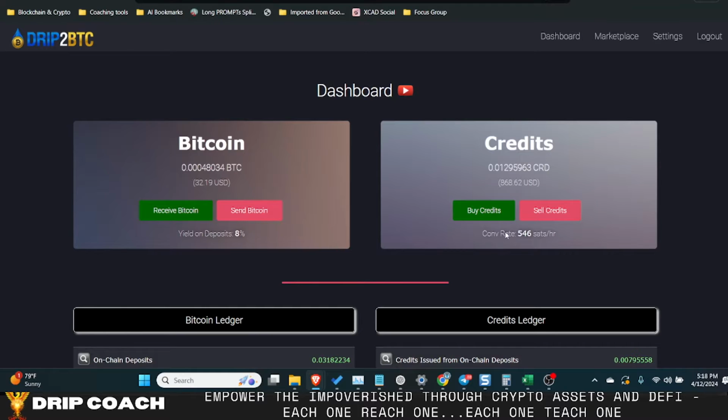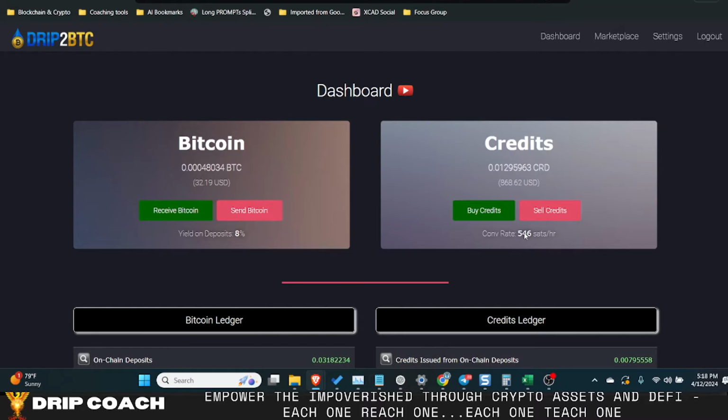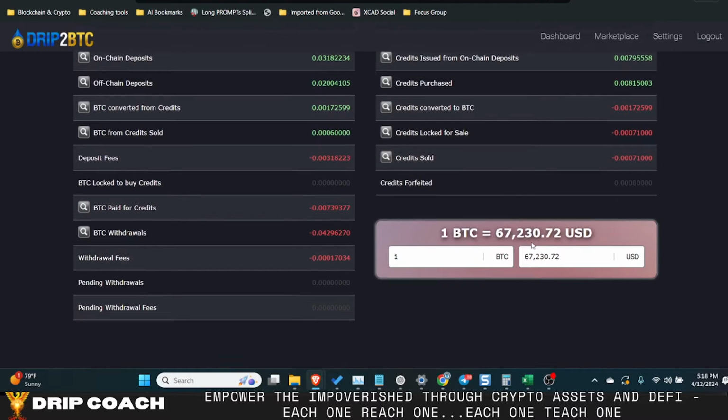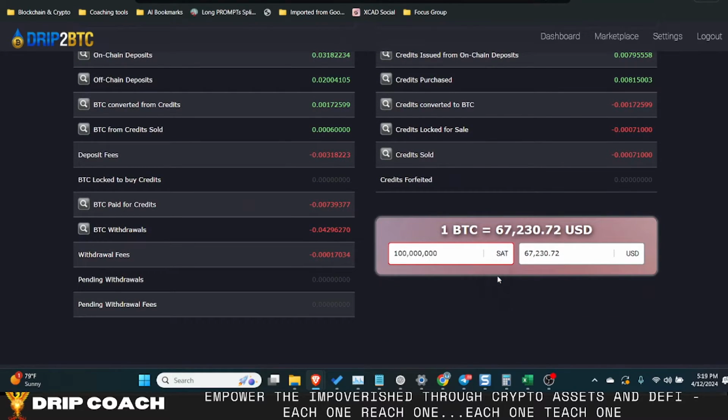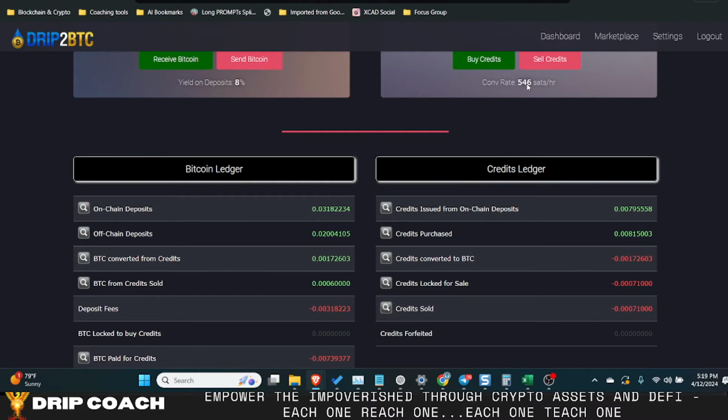And we'll get into this conversion rate, which was mentioned here, where it says your credits are systematically converted to BTC. So the online marketplace offers a platform for participants to exchange their credits for BTC or vice versa. This is something that he recently added so that you can see how fast your credits are converting. Right now I'm at 546 Satoshis per hour. That's just 37 cents, and that comes out to 888 per day.